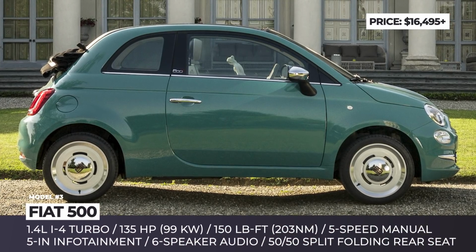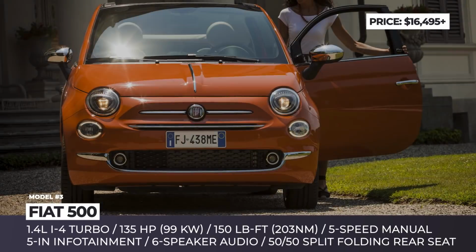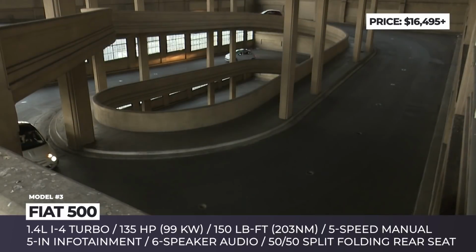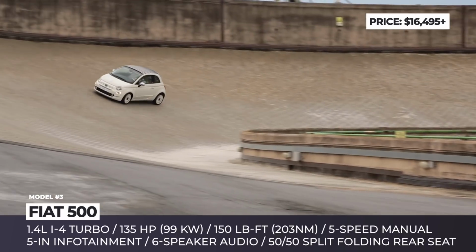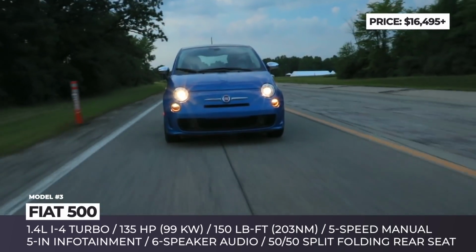Fiat 500. The Italian-American automaker brought their iconic Fiat 500 to the US shores in 2011, and the company sold almost 50,000 units during the first year of sales. However, the number has been drastically decreasing in recent years, leading to the compact hatchback's inevitable discontinuation.